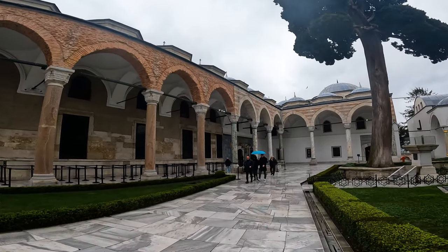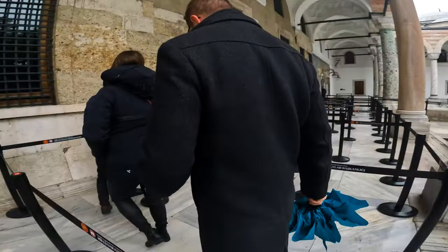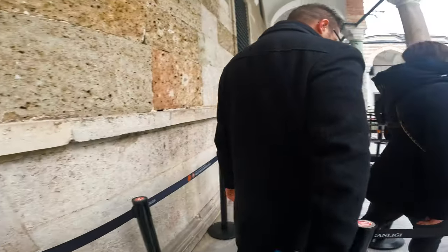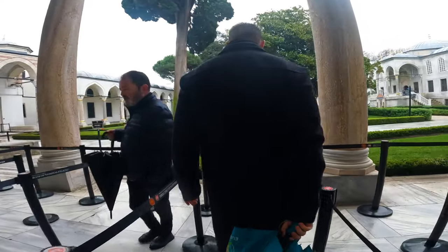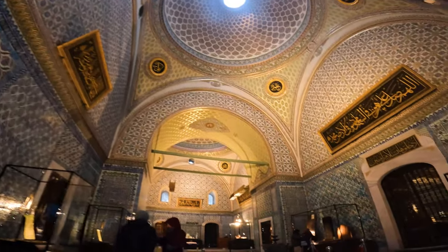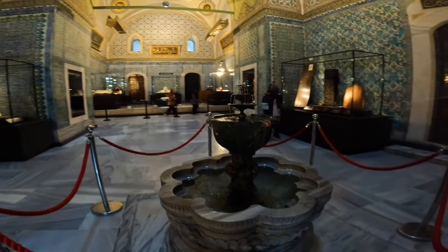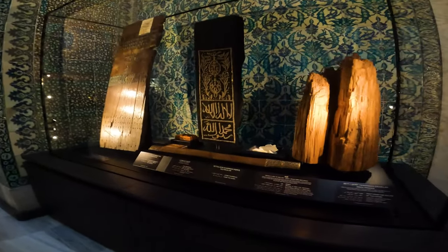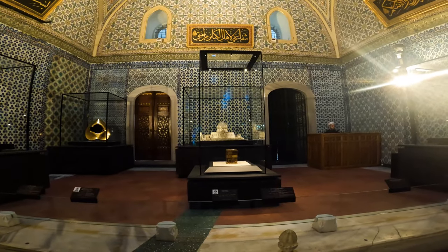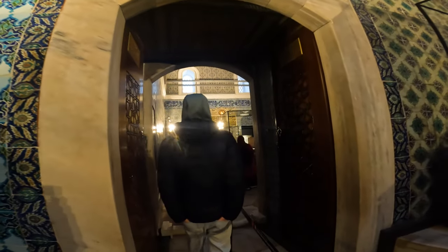I wonder what's in over here. In this room you can see a lot of relics from different periods of the Sultan period. They had the gifts, and you can see the rod of Moses, stick of Moses, and all the relics. Chamber of the holy relics. They have Quran recitation going off 24/7 here.